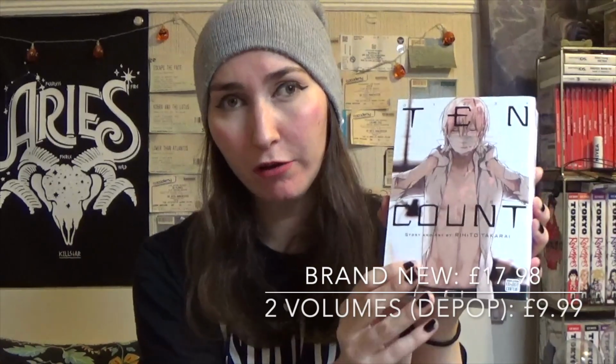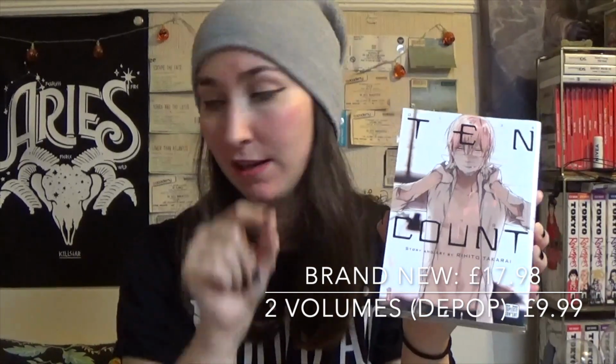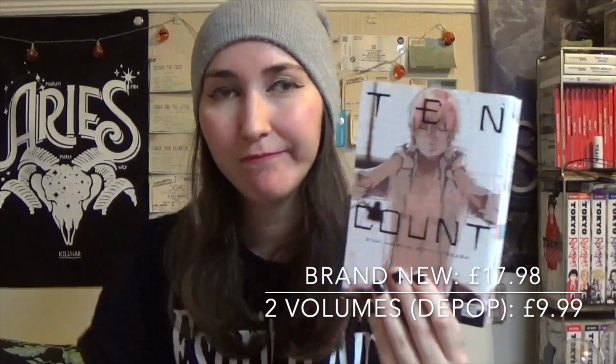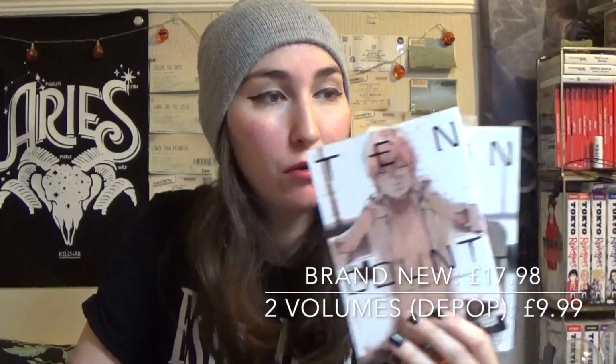I actually picked these up on Depop. Both volumes, including shipping, was £9.99, whereas brand new they should have cost £17.98. There are 6 volumes in the series, so you know I need to pick up the other 4.